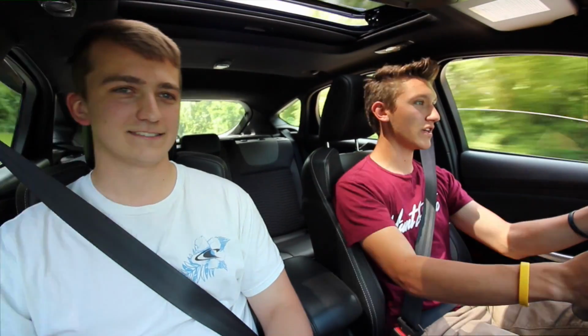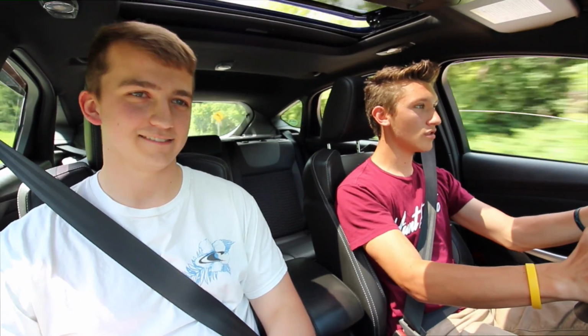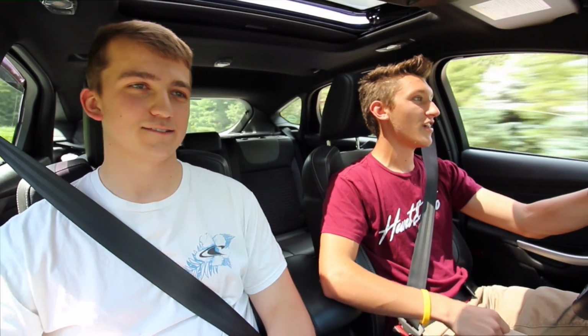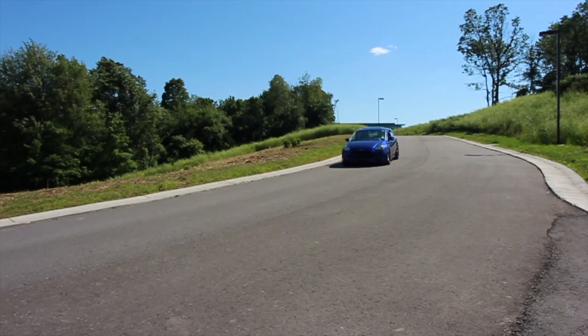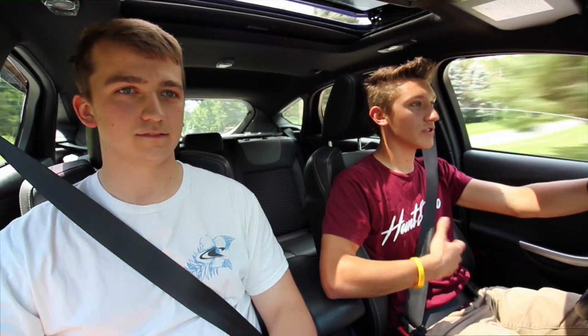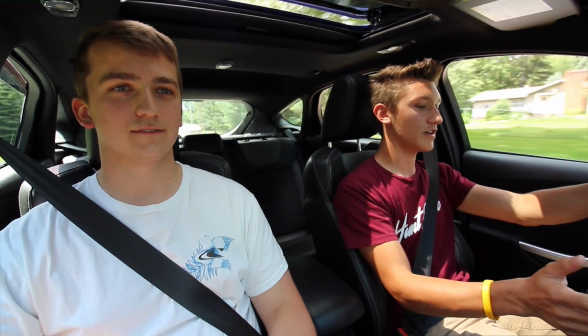Really responsive, like turn in and all that. Just the wheel is literally the car. Like you move it exactly where you want to go. This is a really good buy if you're looking for a fun car that's front wheel drive. I prefer all wheel drive, so that's why I went with the Subaru. But this car is awesome.